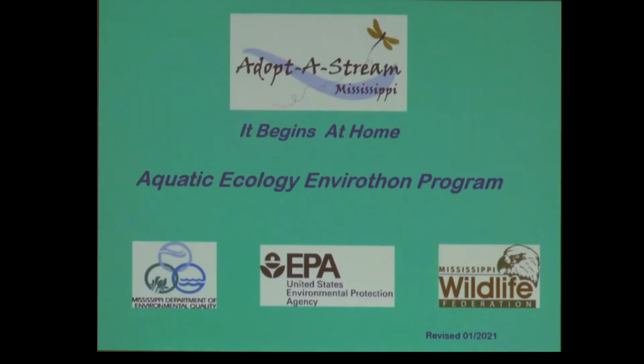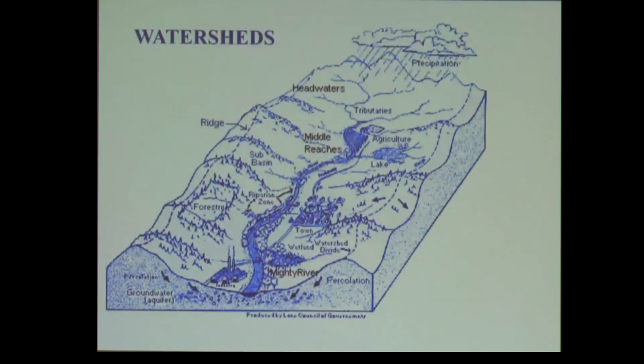What I'm going to teach is aquatics, and what we're going to do is talk about watersheds, non-point source pollution, water quality, and macroinvertebrates, and mapping. A watershed is an area of land that drains to a particular creek, stream, or other water body.